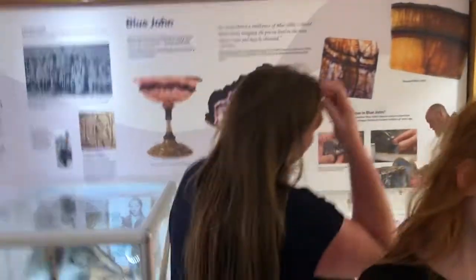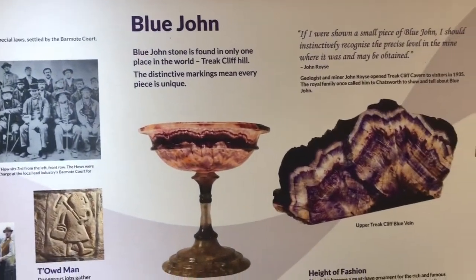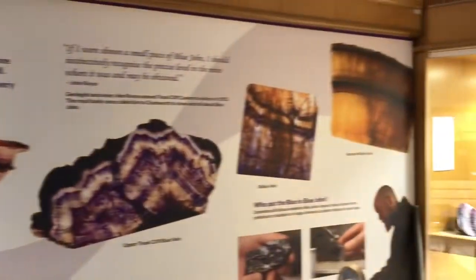Look at it, it's quite good, isn't it? Blue John is found in only one place in the world, which is this hill. I know, that is amazing, isn't it? So it's the only place it's found.